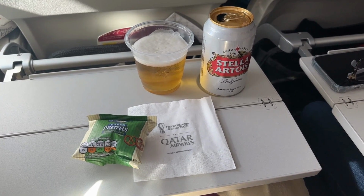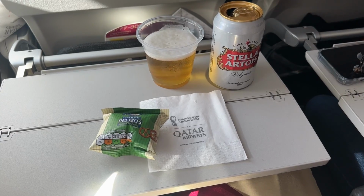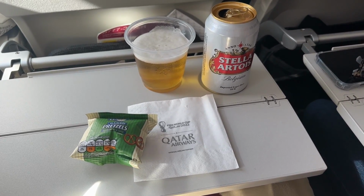Then they came around with their first snack service, some pretzels, and a beer which was free for economy travelers, which was a nice luxury that I don't necessarily expect on these flights.